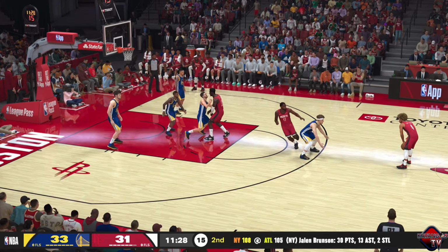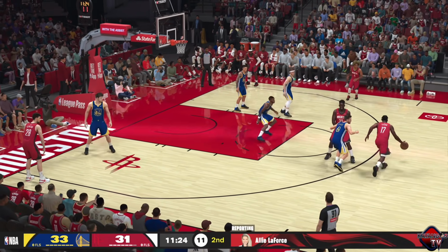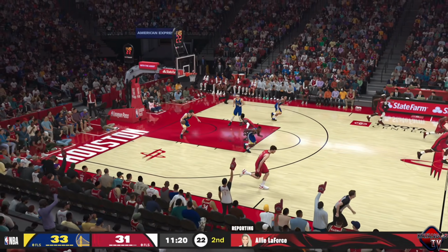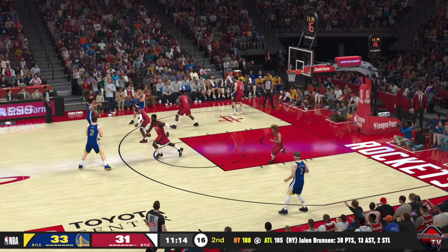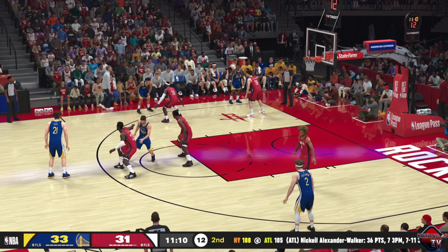Thanks. There's a resemblance in Alperen Şengün's game. Coach Udoka said he's got a little bit of Joker in him. That's the first thing you'll see. Şengün acknowledged the comparison, adding our passing skills and touch under the rim is similar, but Joker is like monster level. I want to get to that level. Back to you. He is on the rise. Thank you, Allie.